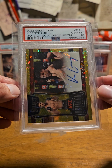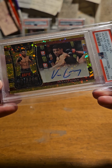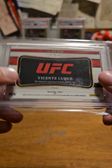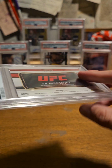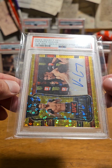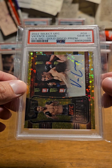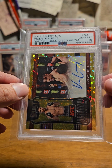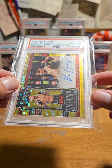But Vicente Luque, gold disco prism, PSA 10 signature. Or the card's a PSA 10, but you know what I meant. So this is number 3 out of 10. I got this for $36. A gold out of 10 auto in a PSA 10, $36. It's a pop 1, and he's actually coming back August 12th to fight Rafael Dos Anjos.